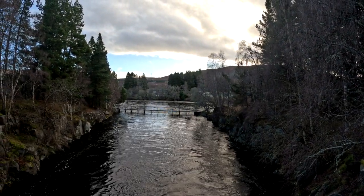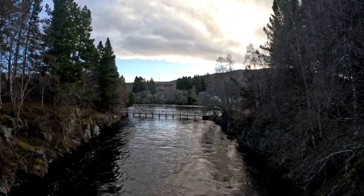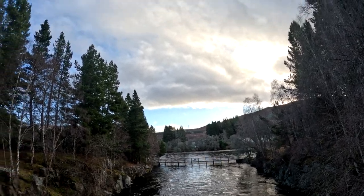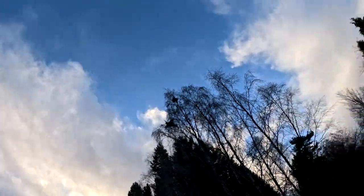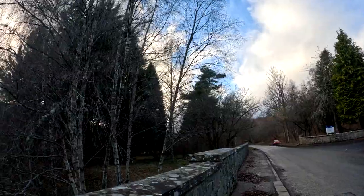This is where the Irrigty meets the Tummel. There's a lot of water there. This is insanely deep here. Oh look! I just shat my pants! Woo! Oh, my heart is racing! Jesus! So I guess that highlights another part of the Scottish Highlands, as this is where fighter jets will train.